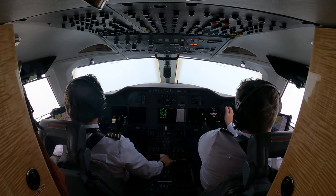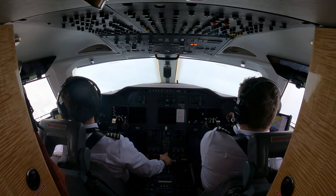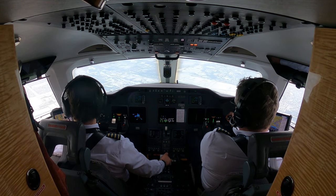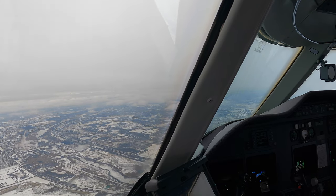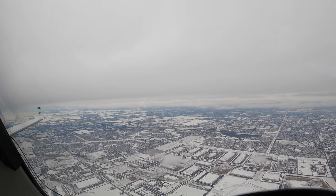Galaxy 9 Alpha Whiskey, contact approach on 128.2, take care. Yeah, approach 128.2, you as well, 9 Alpha Whiskey. Chicago, Galaxy 929 Alpha Whiskey, descending 4,700 for 4. 929 Alpha Whiskey, Chicago approach, expect Arnav Zulu 22 left. Arnav Zulu 22 left, 9 Alpha Whiskey, and just a descent through 5 to 4.